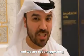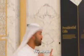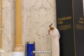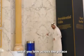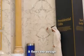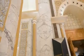And we are not exaggerating. Let me show you one more thing to just magnify that detail. The marble. Every specific piece of marble here was hand selected. And if you look across the palace at all the marble, it flows, the design, into the other one. Everything flows.